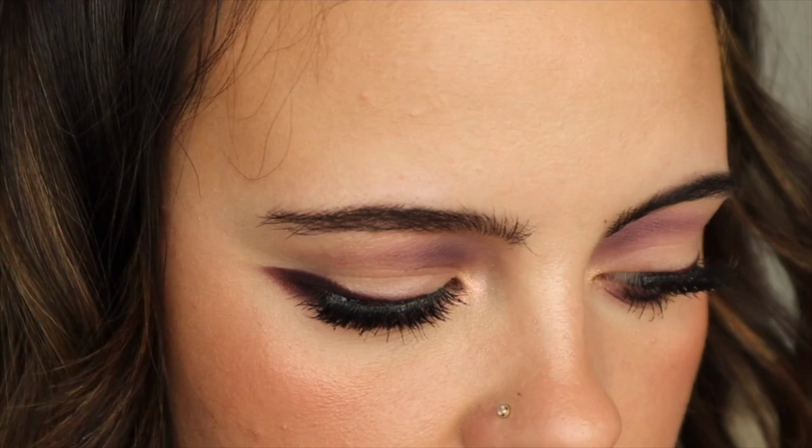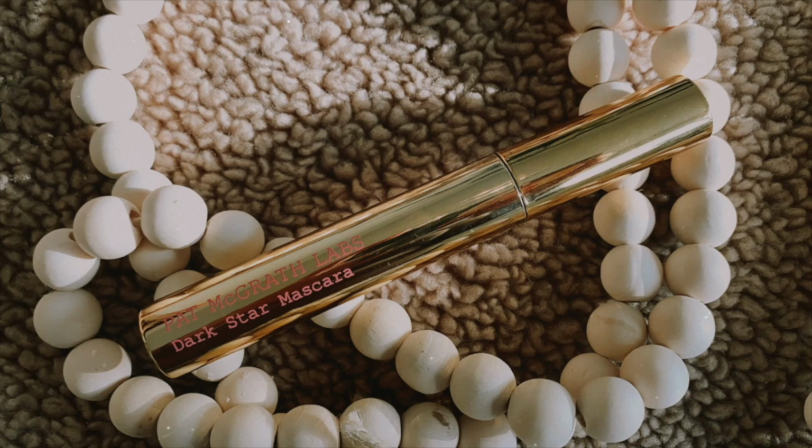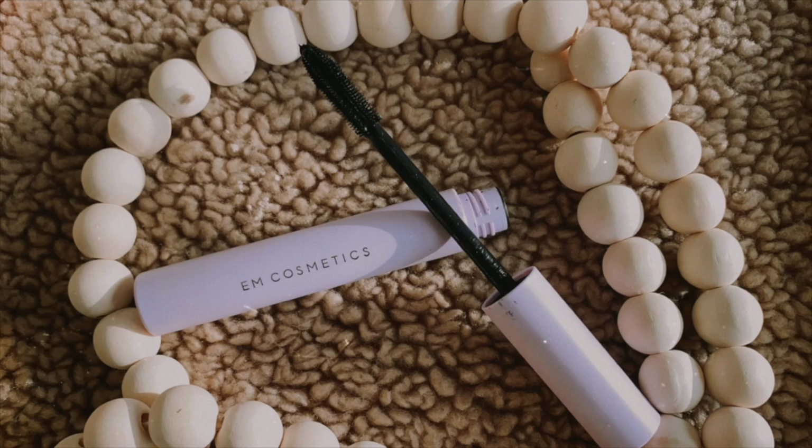And here are the eyes all finished with mascara and a little bit of a lash. I used the Pat McGrath Dark Star mascara as well as the M Cosmetics Pick Me Up for the bottom lashes, and I threw on some Velour Would I Lie lashes on top just for some extra va-va-voom. I really love how this turned out. It's fun to see my eyes look so different. It really brings my eyes outwards. So now let's move on to the lips, and then we're finished.